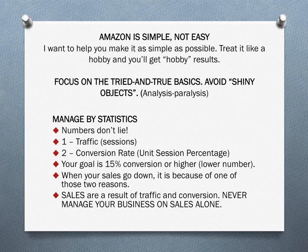Either A, they treat it like a hobby. They don't treat it like a business. So they're sloppy. They don't put in enough time. They treat it like something they just do on the weekends, or a few minutes here and there throughout the day. And I'll tell you, if you're going to treat this business like a hobby, you're probably going to get hobby results.